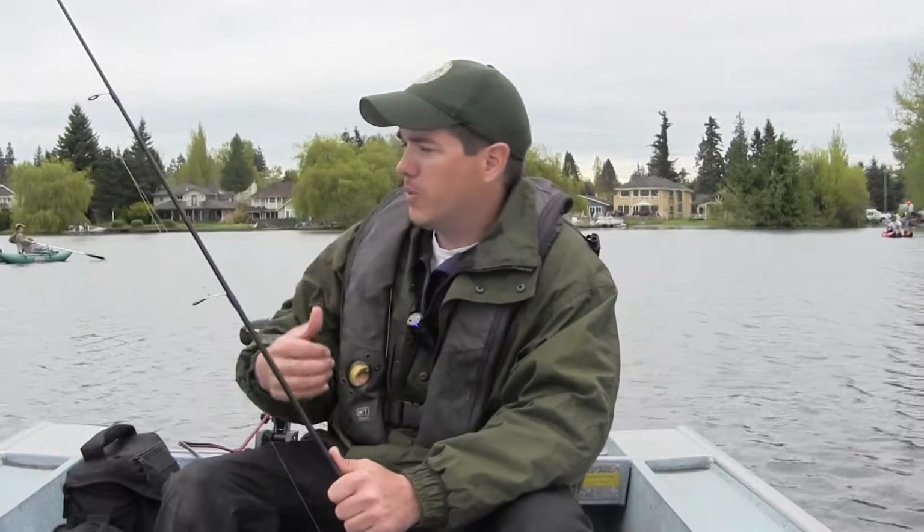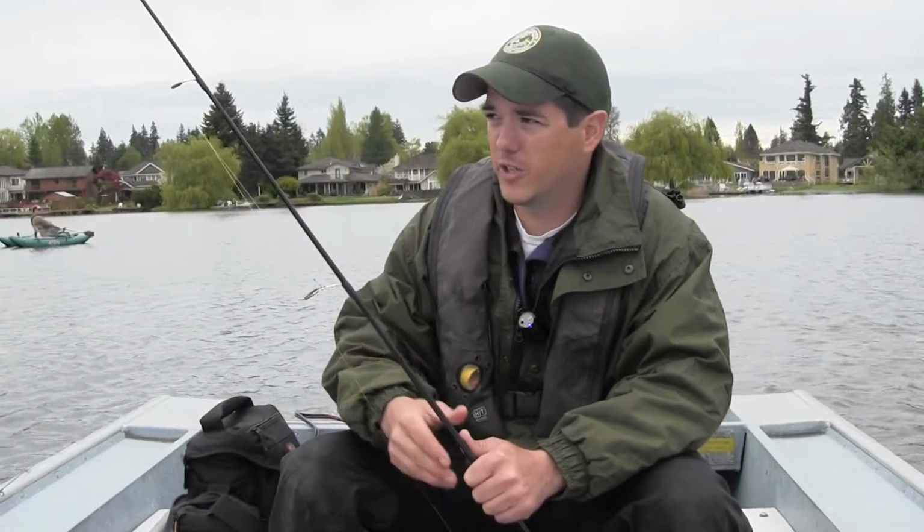So nice job. Okay, I want to really briefly talk about the tackle that people use when they're out there. As you can see behind me, there's a lot of people that come out here in cataracts and they like to troll flies around, and that's really productive. The water's still really cold. A lot of these fish are milling around on the surface still after recently being released. So surface fishing can be really productive.